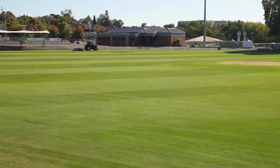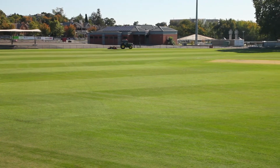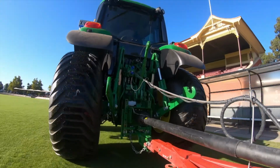The end result is what we're looking for presentation-wise, and they'll also help us to improve the aesthetics of our grounds. We're not going to be ripping up surfaces. We can also get onto our grounds when they're wet. Traditionally, old style, we wouldn't be able to because they just leave wheel ruts.